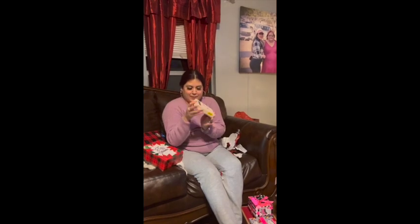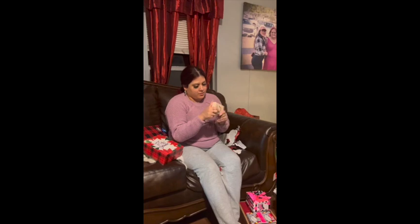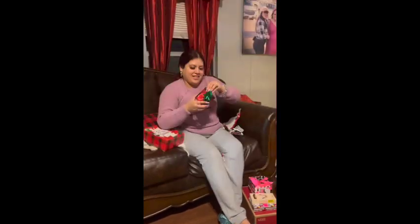Mac lipsticks. These are... I guess it's a lip gloss? Another lip gloss, I think. Thank you.